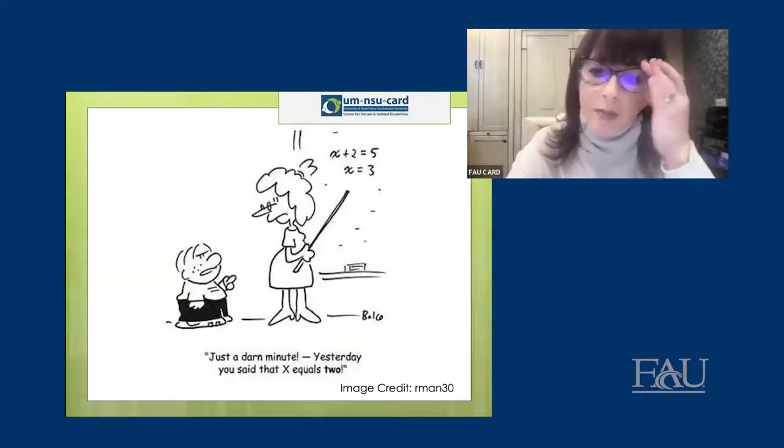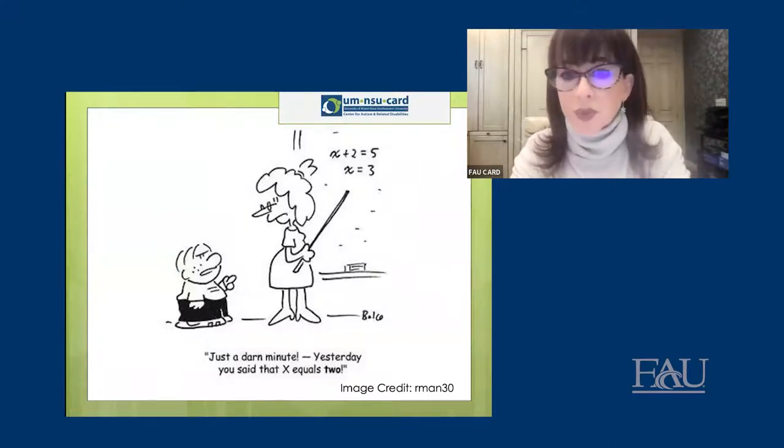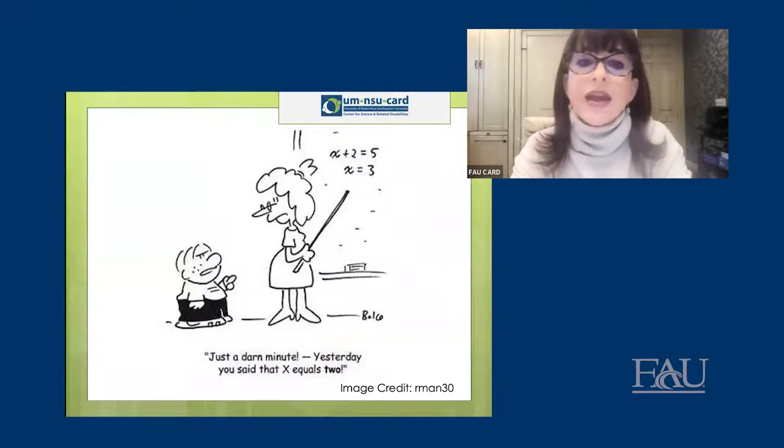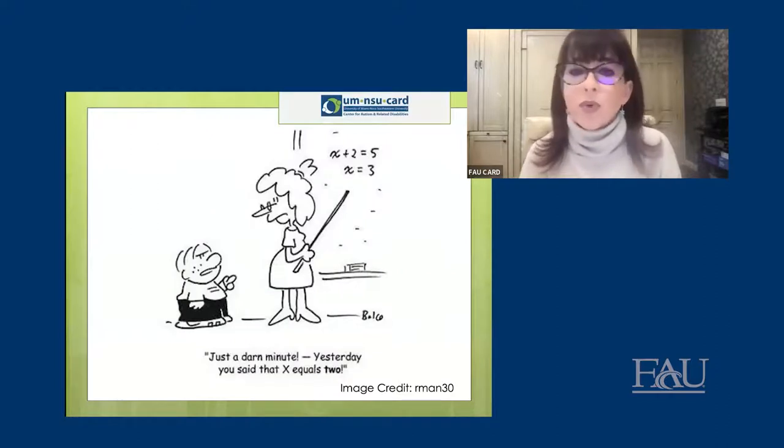We're going to be talking about math and strategies you can use to teach children. This is just a little cartoon to bring some levity to the challenging moments we have in teaching math. In this little cartoon, we have a student, and his teacher is teaching the equation x plus 2 equals 5. She writes on the board x equals 3. The student is clearly frustrated, and he says, "Just a darn minute. Yesterday you said that x equals 2."